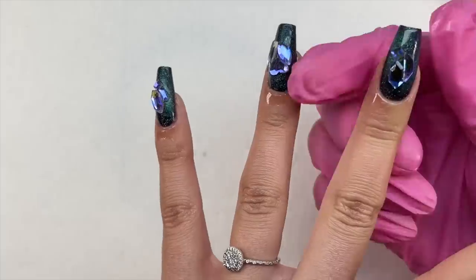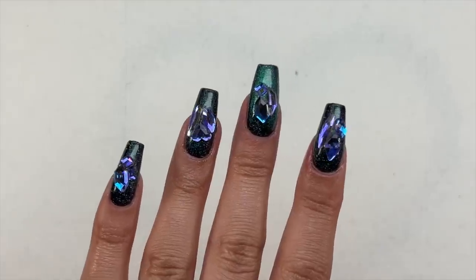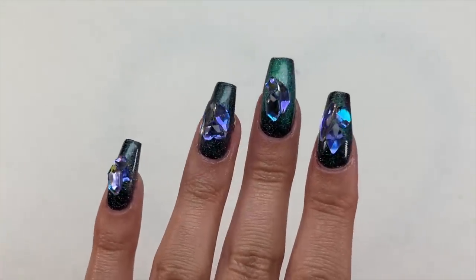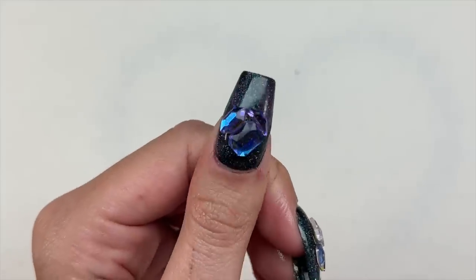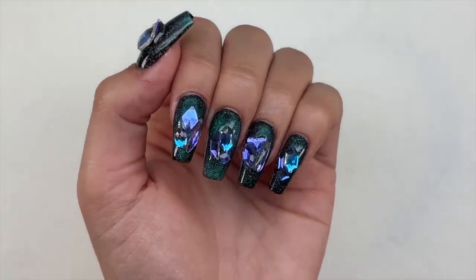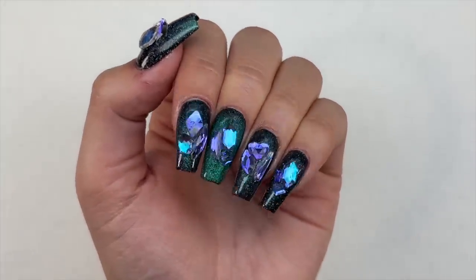I feel like anytime I do cat eye with the reflective gel and place any type of Aurora or chrome, it always gives such a beautiful space look design to it, and I just love the way these nails look. I feel like these Aurora crystals or gems, whatever you want to call them, are so stunning. They can really create an absolutely gorgeous set.